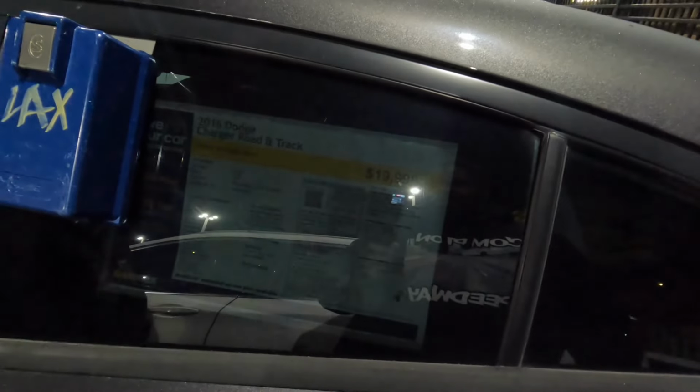Somebody about to buy this. Look at the seats. They got the RT on the stitching. Corvette. And they want $19,000 for it. Damn, that's not bad. But look at the miles. I ain't worried about the miles. Shit, it's gonna be abused anyway, whoever gets it next.